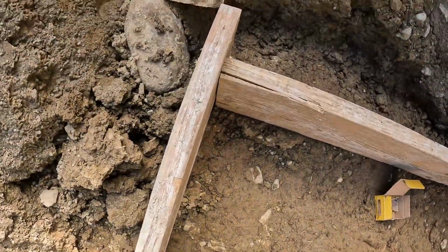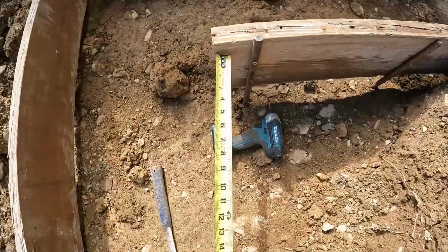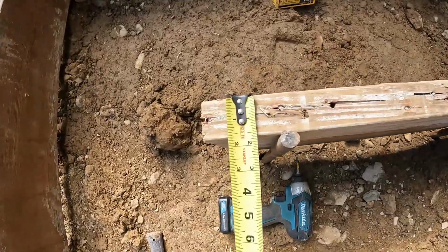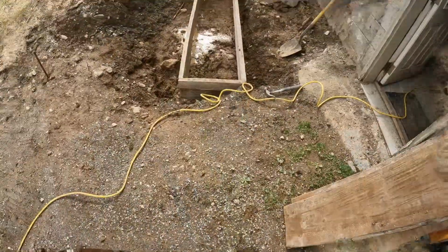So this form gets screwed on the outside like that, and this one gets screwed on the inside like that. So I'm gonna measure from here, and we'll just subtract about 1.5 inches because that board's a little fat.